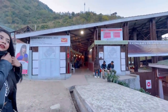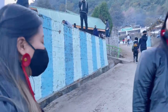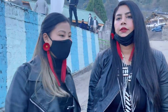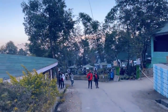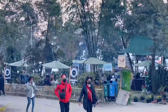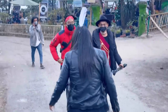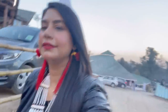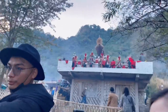Here, see, they have a Minecraft thematic exhibition. What is that? There's a concert there. Yeah, it's the main stage. The main stage. So it will begin shortly in a while. Hi, welcome to Nagaland. Let's walk from this one, eh?